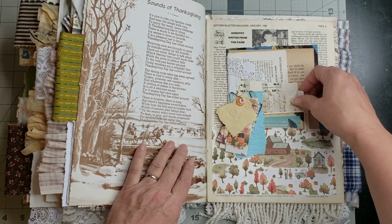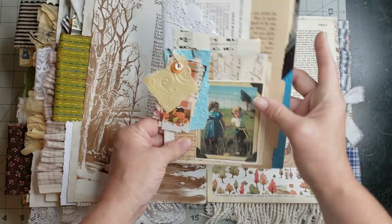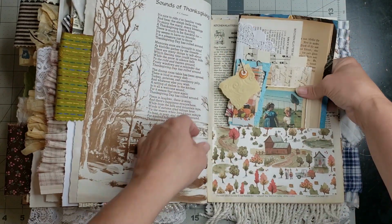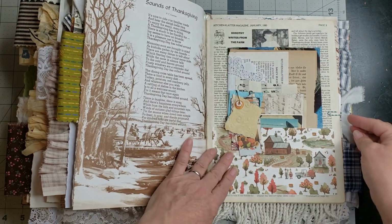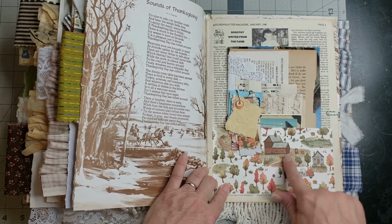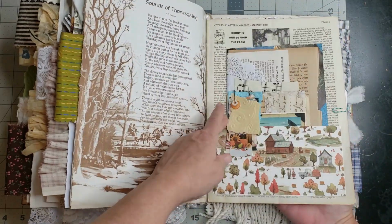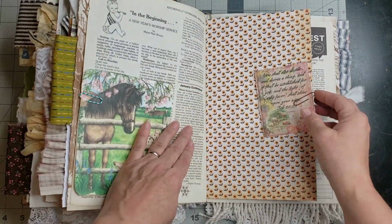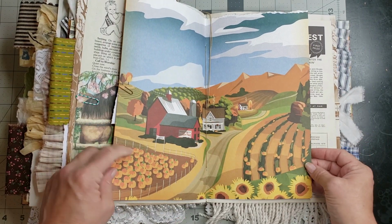Sweet little scrappy do there with a little bundle of goodness. This I've hoarded forever. I absolutely love this paper, and I finally decided it was time to use it. Do y'all do that? I love this. Isn't that gorgeous? With the pumpkins.